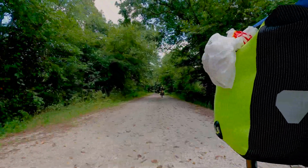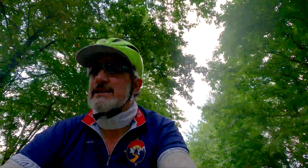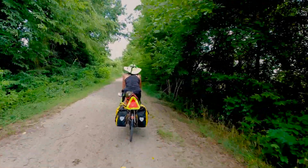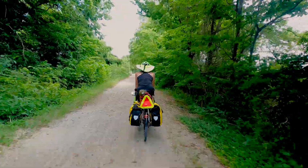You know, the trail surface here is kind of ideal. It's softer than concrete and hard enough to where you don't feel like you're losing any torque at all. It's just really easy riding. Feels great. Soft on the butt, soft on the bike. Lovely, just really nice.